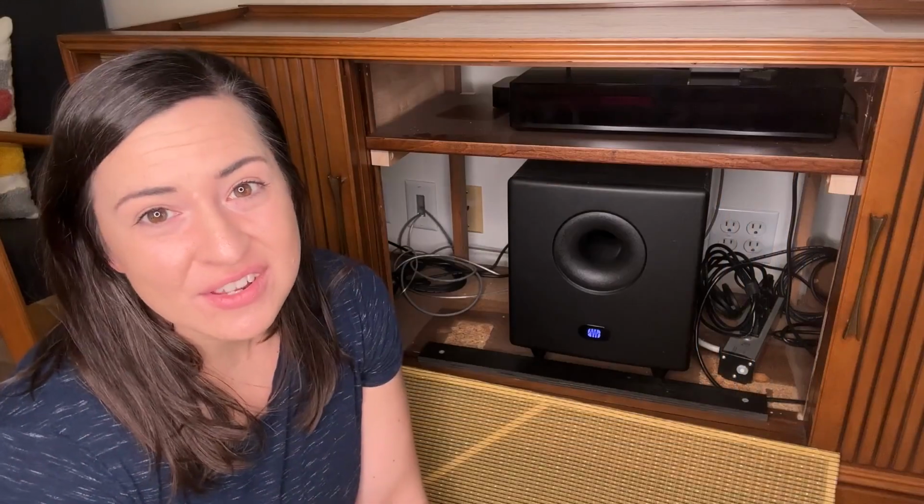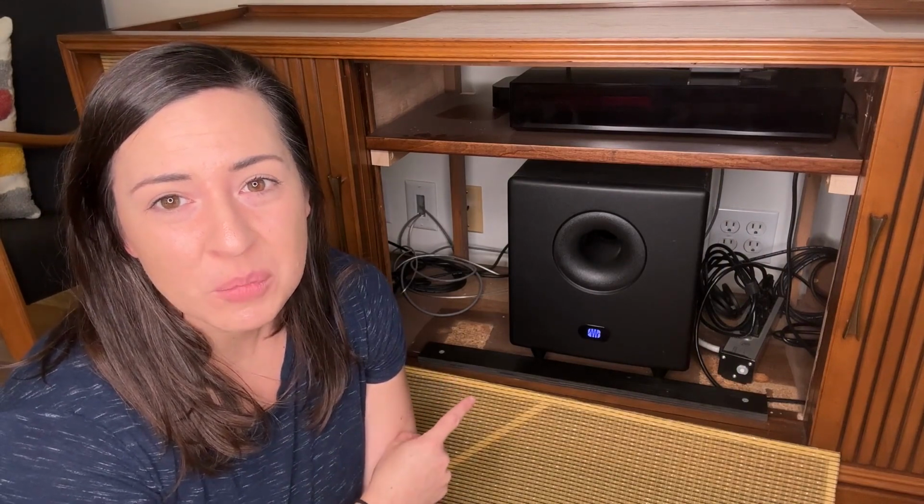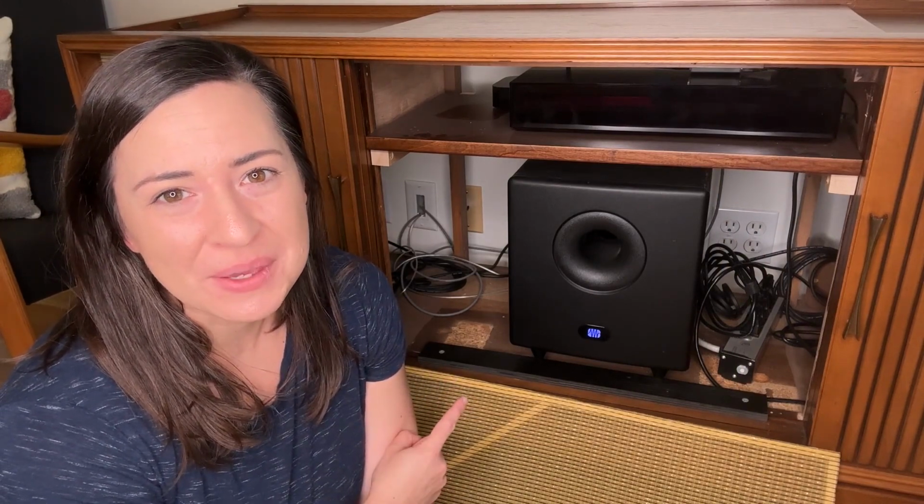So if you're after that excellent sound quality, then definitely check out this subwoofer from PreSonus, and that's my point of view.